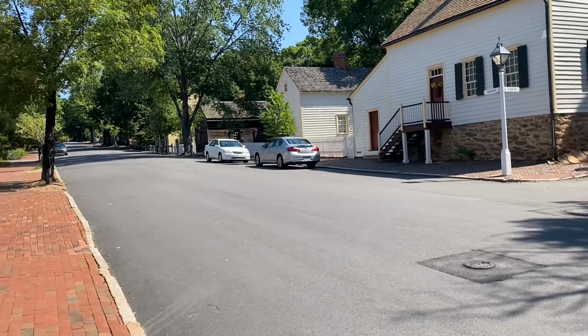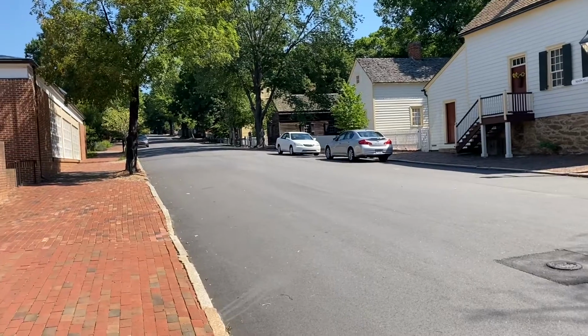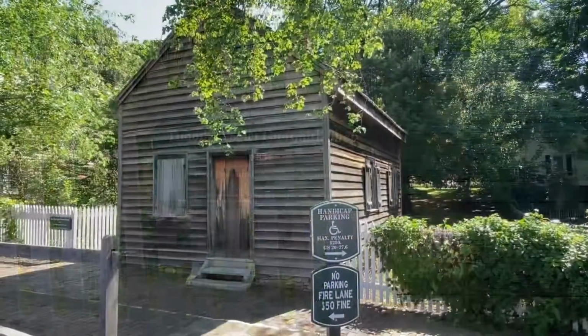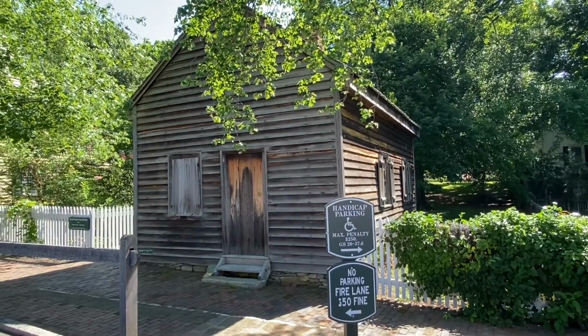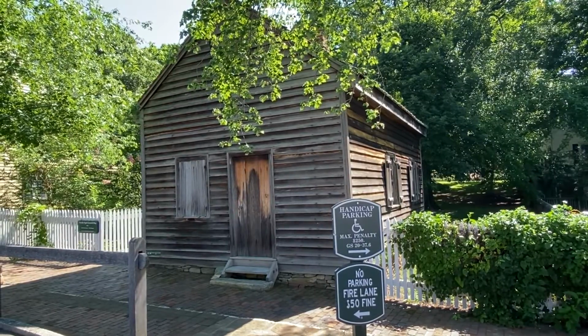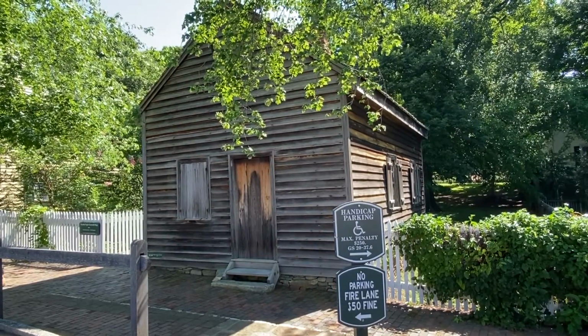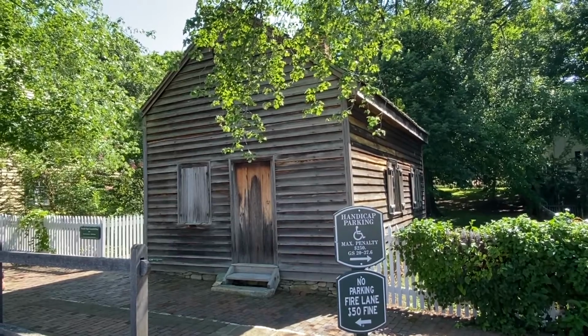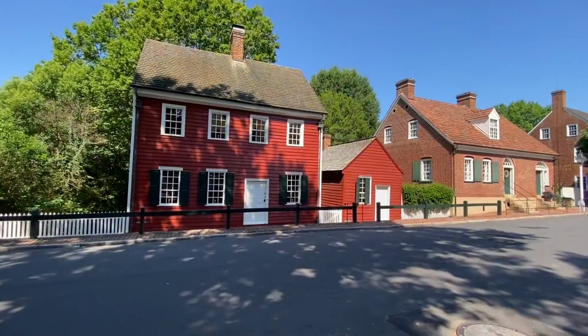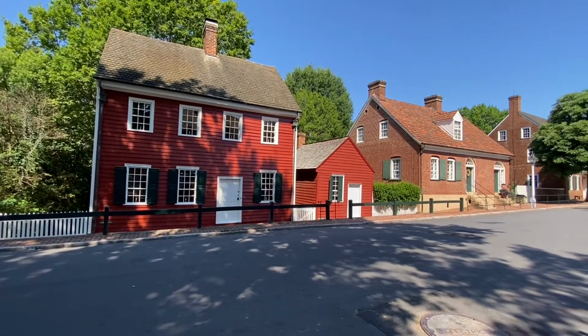And we're going to head up Main Street towards the Potter's Workshop. Hopefully that's open. I was talking to one of the docents, and they said that during the pandemic, a lot of the staff had to leave, and so many of the trades have been shut down. This is the gunsmith. They've done a beautiful job maintaining all of these buildings.